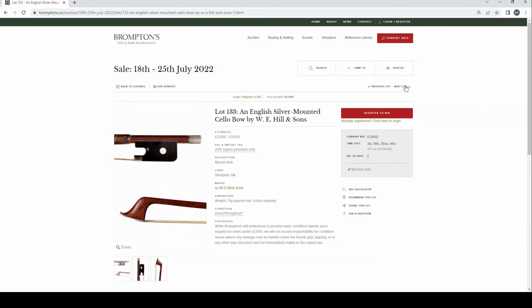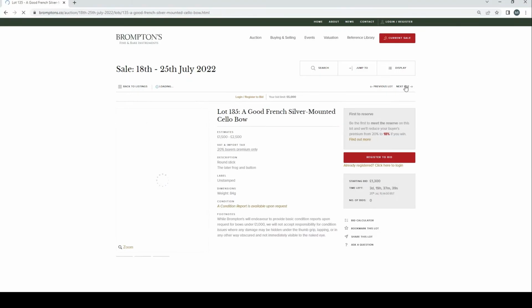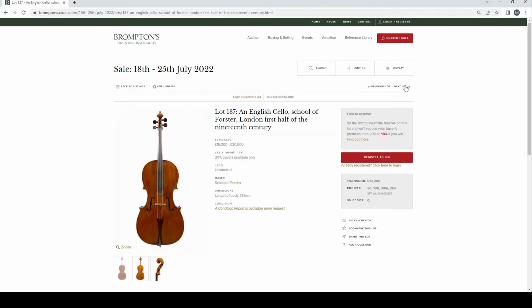We've got current bids at 1,800. English silver mounted cello bow by John Clutterbuck, 1,200 to 1,800 there. Good silver mounted cello bow, 1,500 to 2,500. French silver mounted double bass bow by Charles Pacat, 12 to 18,000. Now we're on to cellos.